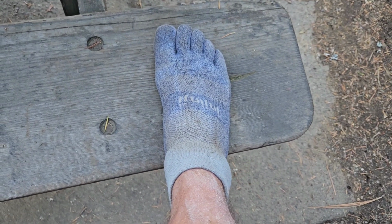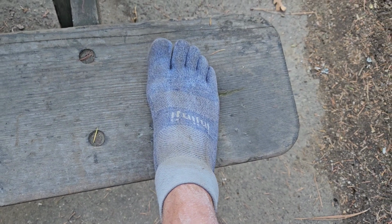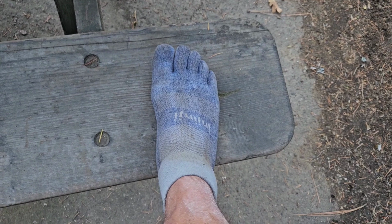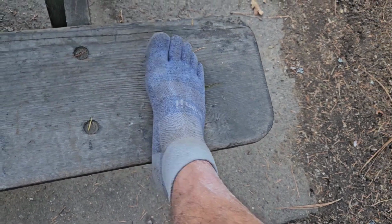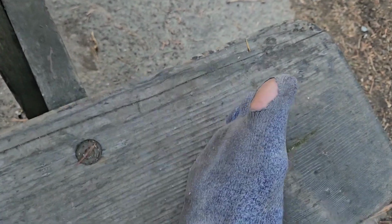So yeah, okay, let's talk socks. Like many hikers, I'm a big fan of Injinji toe socks. They help reduce blisters, and they're just very comfortable. These socks lasted me about 500 miles. So for this 1,150 mile section this year, I did it with 2 pairs of Injinji. However, yep, these ones are pretty much done.